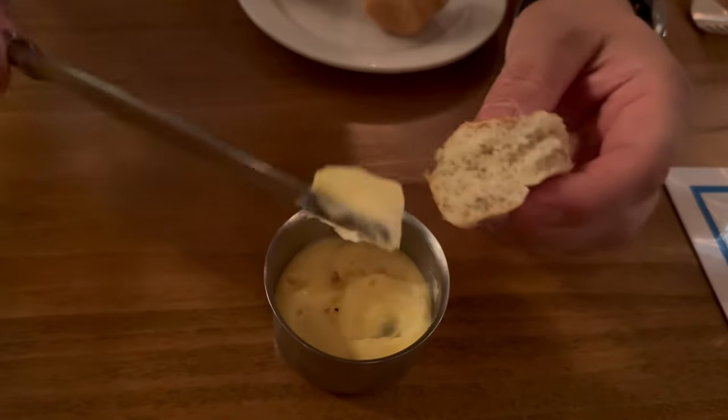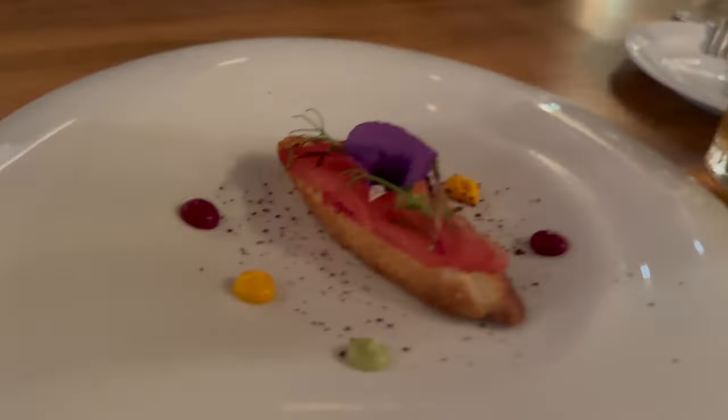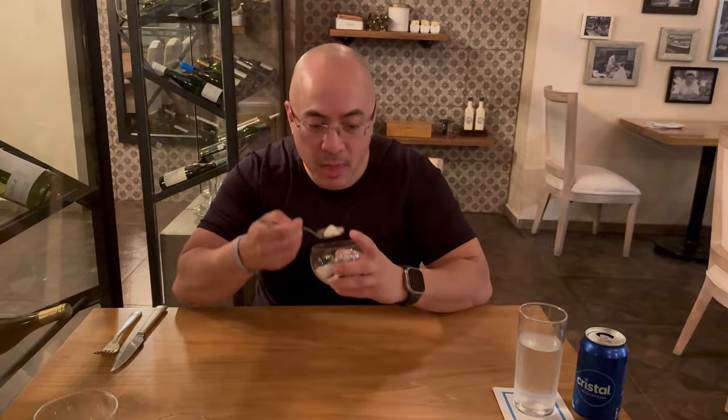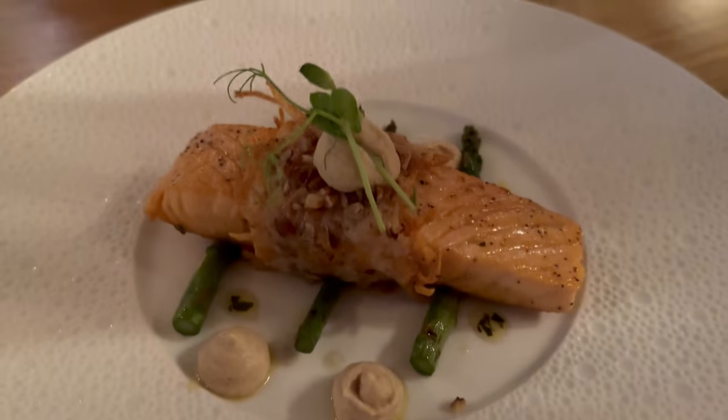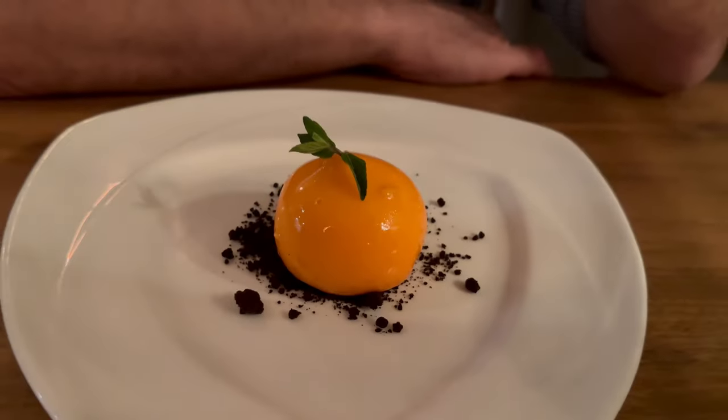The bread and butter was so salty it caused me to cough. As for the beef tartare and the roasted garlic toast, they were good, but small. The sorbet to clean the palate was refreshing. The fish was good, and the short rib was very tender. The dessert was cool looking, refreshing, and tasty.